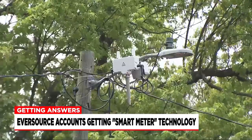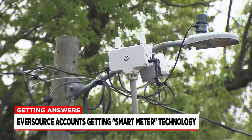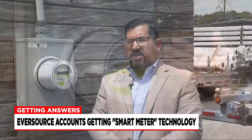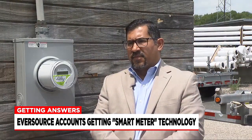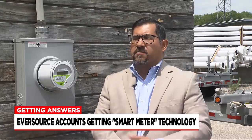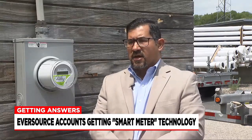But we have heard from residents voicing concerns over smart meters. We took some of their questions to Bazzano, which included what if a customer does not want a smart meter attached to their house? "So customers will have the option of opting out. There'll be a fee for getting a meter that doesn't communicate, and then also a monthly fee because we will then have to come out and manually read their meter every single month."